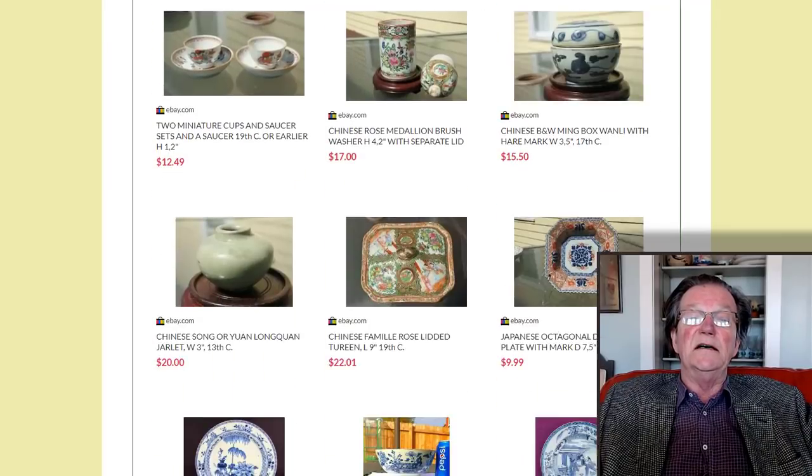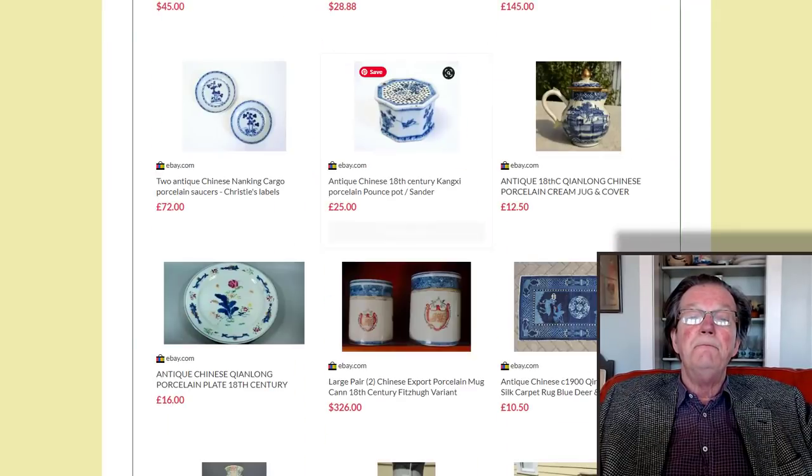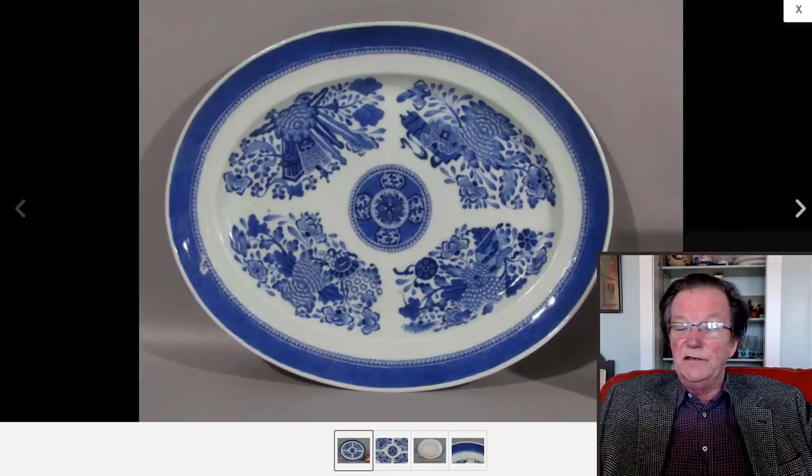One of the things, let's see here. There we go. This Fitzhugh platter. This was from Old Bostonian. He's a dealer here in the Boston area. And he had a bunch of Fitzhugh blue and white export pieces come in that were for sale.